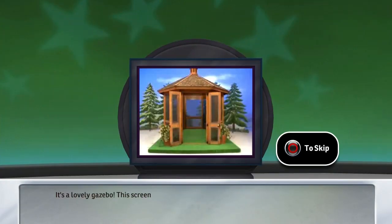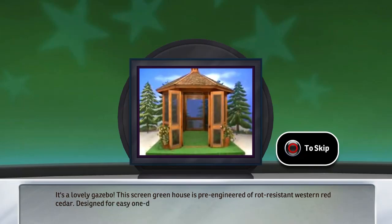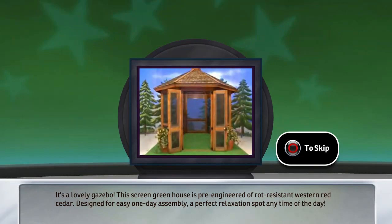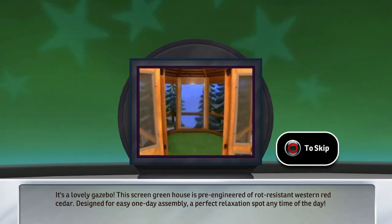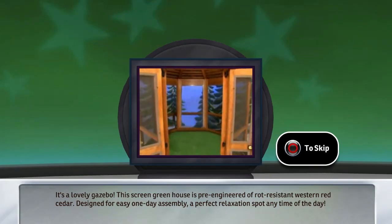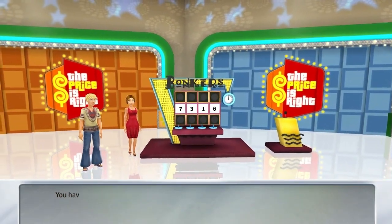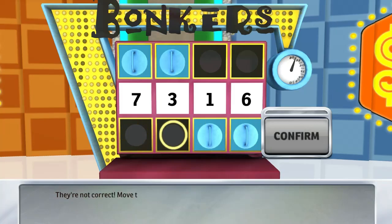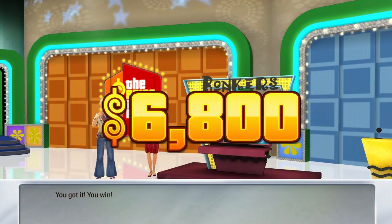You'll be playing for a lovely gazebo. This greenhouse is pre-engineered of rot-resistant Western red cedar, designed for easy one-day assembly, a perfect relaxation spot any time of the day. You can win it playing Bonkers. Okay, let's play. You're not correct. Move them again. You got it. You win.